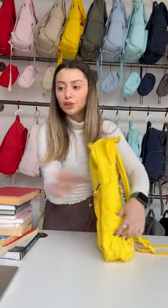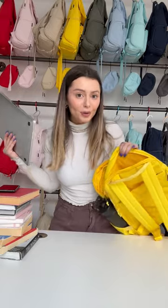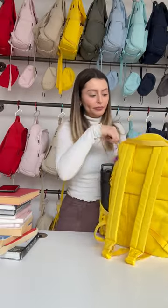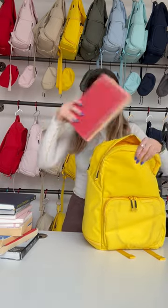So first I'm gonna put the water bottle in this sleeve right here. Then I'm gonna put my laptop in the padded laptop sleeve. Slides right in. Next, we have our 10 books. This is the ultimate test.